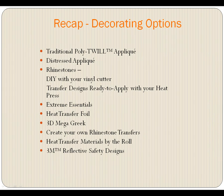So one of the things that I just wanted to do is recap a little bit on some of the products that we looked at today. And I really hope this was beneficial to bring more awareness to some of the items that you can use in your business. Many of these items are things that you can have in stock on the shelf so that you can just put it under your heat press, keep blank goods in stock in the colors of the schools that you usually work with.